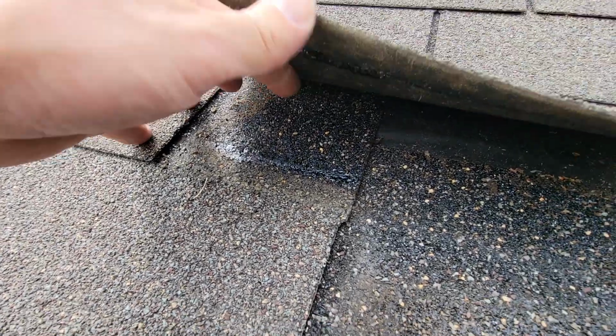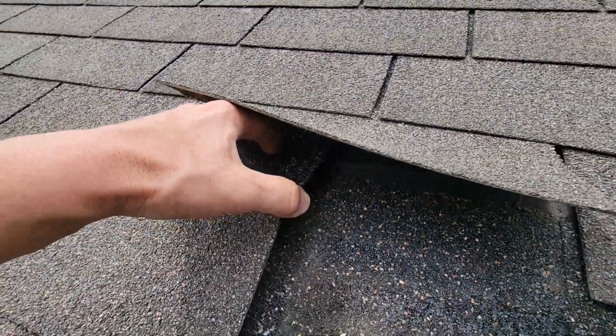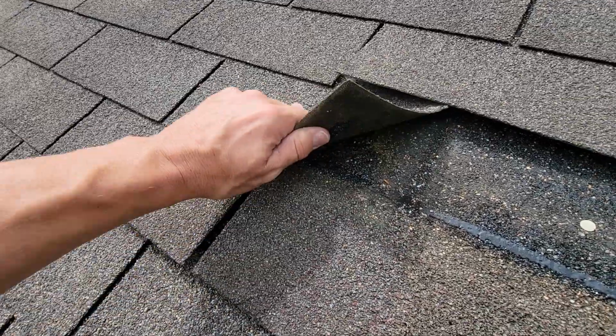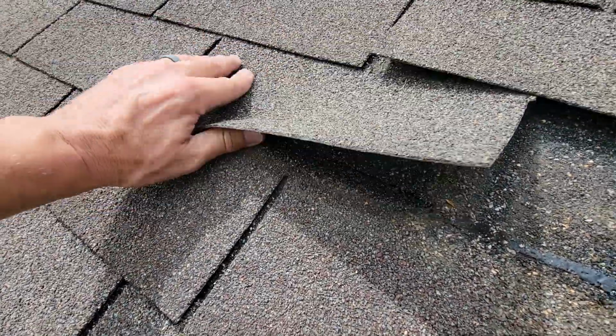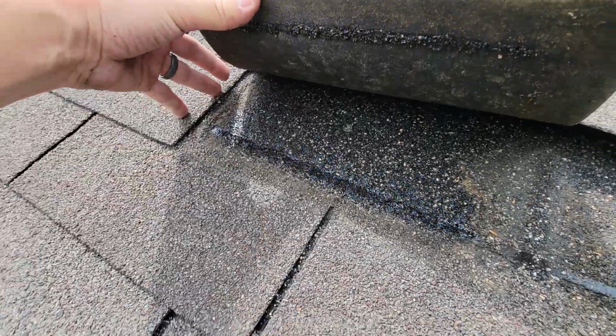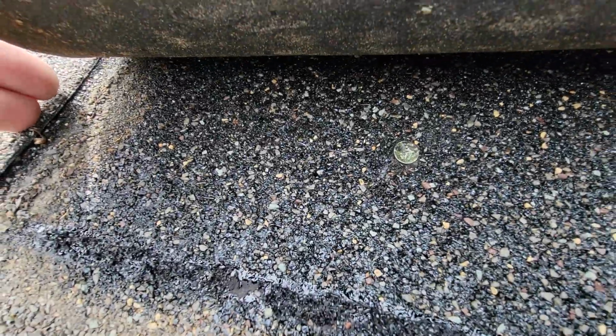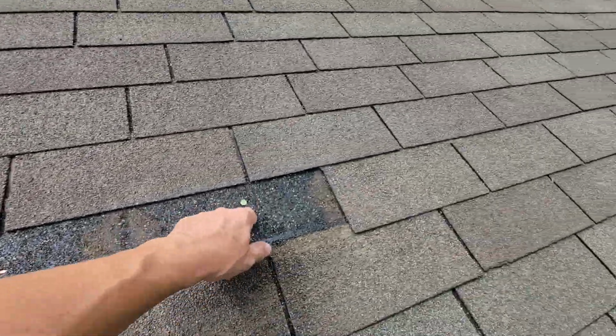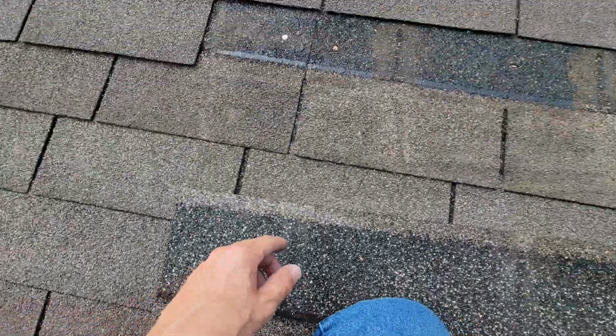Holy cow. There's another one. No nail. Never a nail in this. This is lifting. So either it's not nailed or it's... Man, my goodness. Okay, that one's up high. It does have one right there. This one, not. High, high, high. Not one nail in this one.